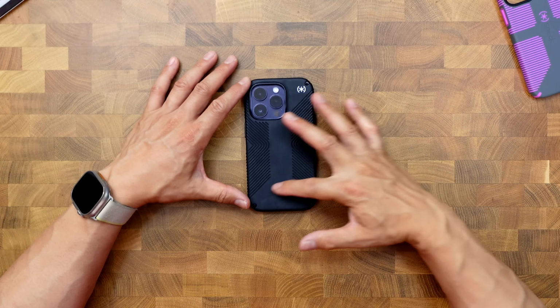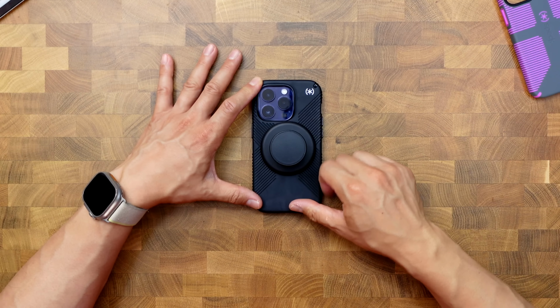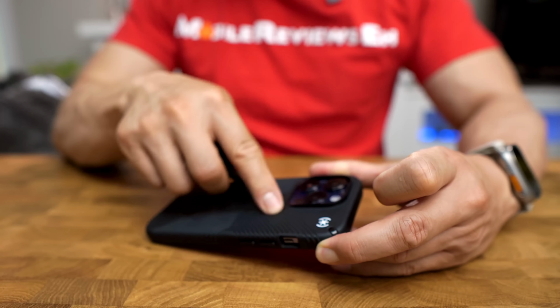Last thing I will note is that the finish on the case tends to take on marks quite easily, so if I use this MagSafe accessory, you'll notice that it leaves a mark. You can kind of rub it off.